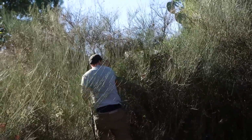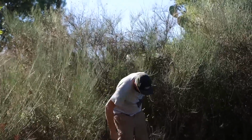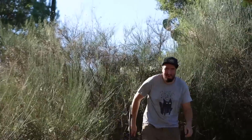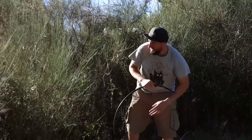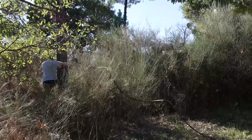I don't think he's avoided the brambles. You okay? I didn't avoid the brambles. No. Shorts are not the best thing. Right, I'm gonna go this way. This is amazing.